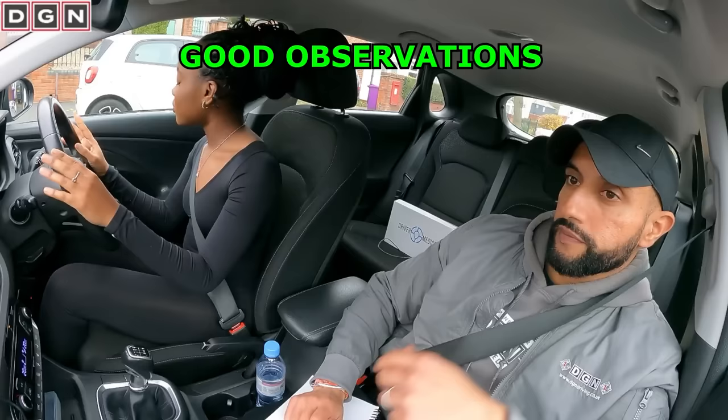Now I'm going to ask the show me question. If you can show me how to wash the front windscreen, please. Jamila starts to look for the wiper controls and again gets quite close to the pavement. Something she definitely needs to work on. And she never figured out how to wash the front screen.